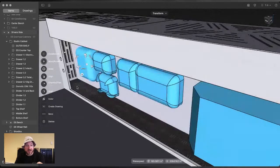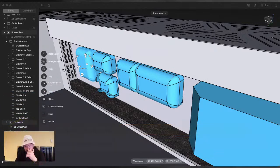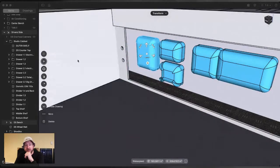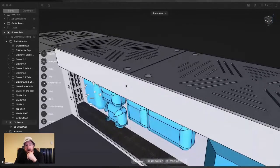I'm also going to have 2 outlets because the power system's here. It won't be too hard to add 2 outlets that'll be underneath the seat that people can use. Is the inverter noisy? No, not really. It hums a little bit, but I can turn it off as well. It's going to be a 48 volt inverter charger. So I'll have a couple of power outlets there so that if you're sitting in the bench, you can charge your stuff.